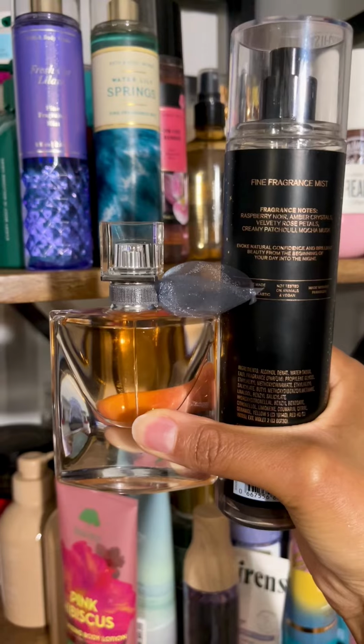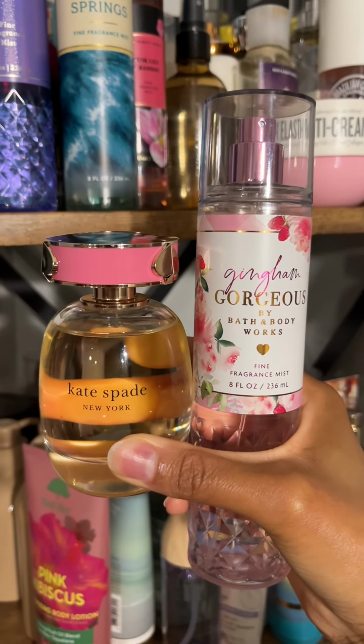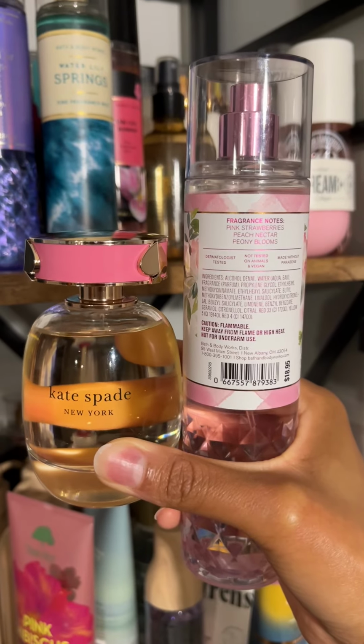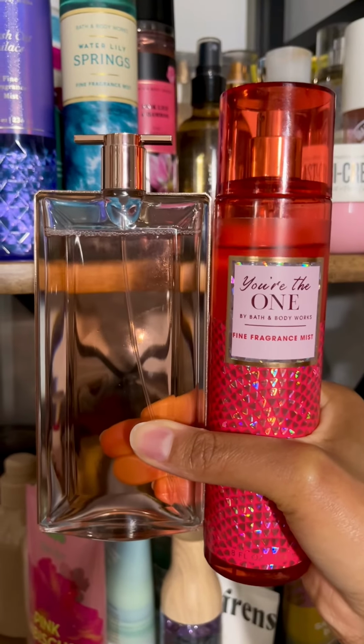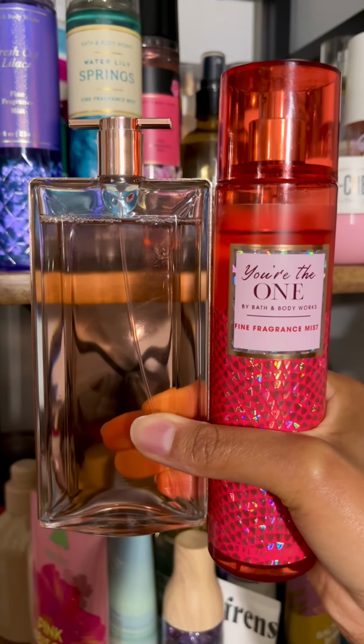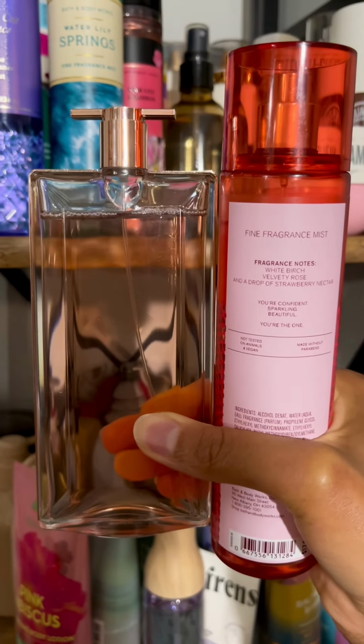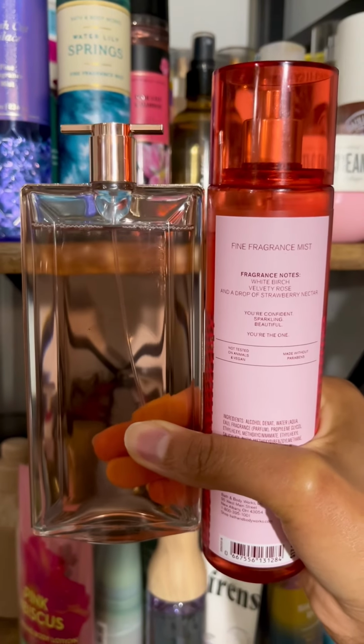That patchouli is strong here. Very similar. Spring vibes. This is Lancôme Original. As of February 2024, these are all available at Bath & Body Works. Bath & Body Works changes the packaging all the time, but the fragrance is more or less the same.